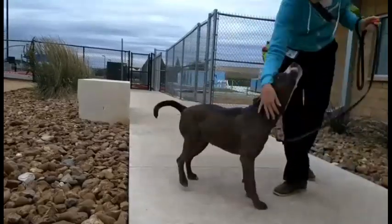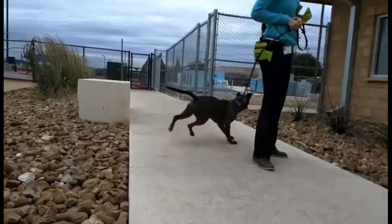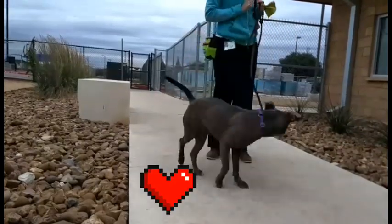Here I am petting and loving on Miss Peachy, but then as soon as she starts jumping up, I turn away and totally ignore her until her feet are back on the ground, and then I only give her attention as long as they stay there.